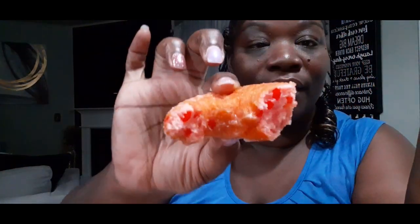But this donut right here, look at this. Look at this strawberry donut. Look at it. You see the strawberries on the inside. These donuts just melt in your mouth like, oh my God, these donuts good. I could sit here and literally eat like three of them, but I ain't even gonna be that greedy. I'm just gonna break a piece of all of them. Y'all can see how it just sounds so moist. It just sounds moist. Like, it's just really, really good. That's one of my favorites.